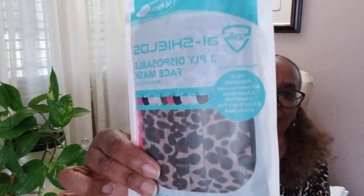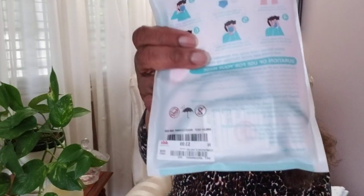Okay. And I also got some of these masks. I opened it already. It has the cheetah print, and you get the fuchsia, and you get a light pink and a black. It's $3.99. It's a 10 pack, adult. And I also wear these with another mask, because I mask up real good. I try to stay safe out there in the streets.